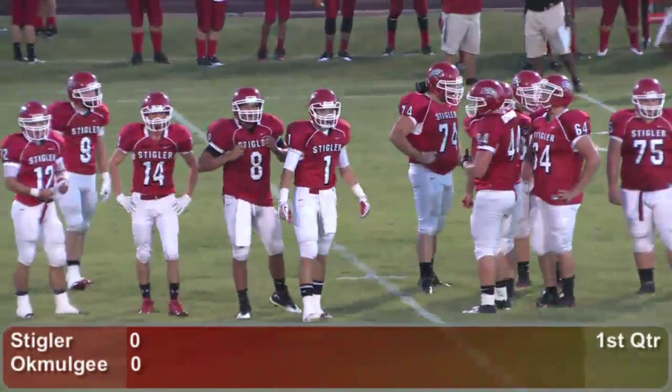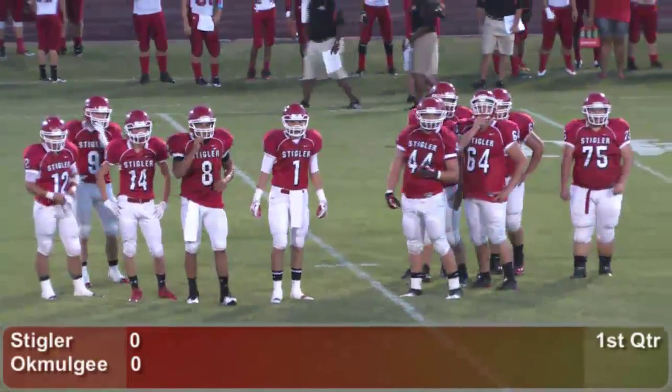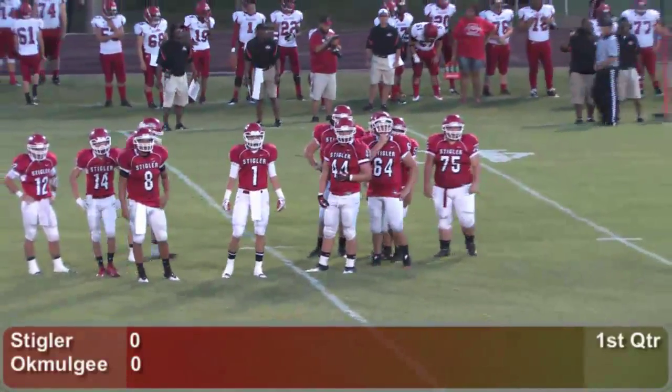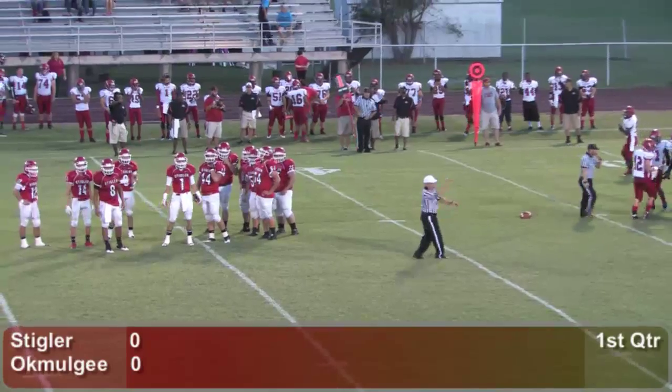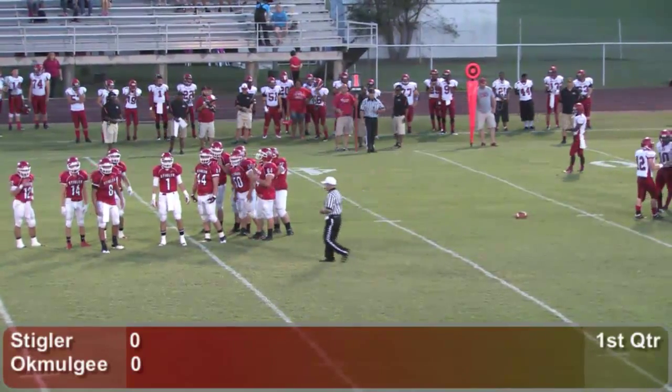And it'll be a 10-yard penalty from the spot of the foul, and it'll take the ball all the way back across the 35 to the 37-yard line. So it'll be a first down at about 14.